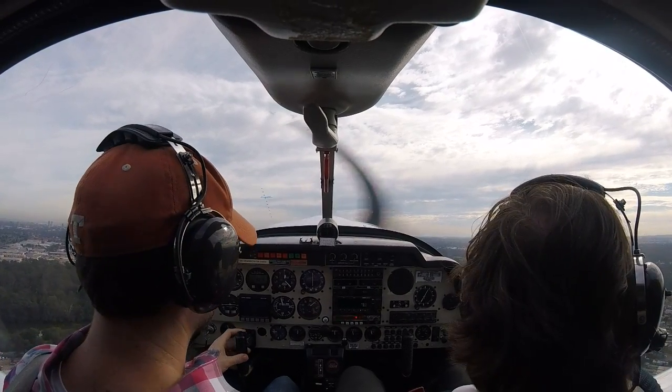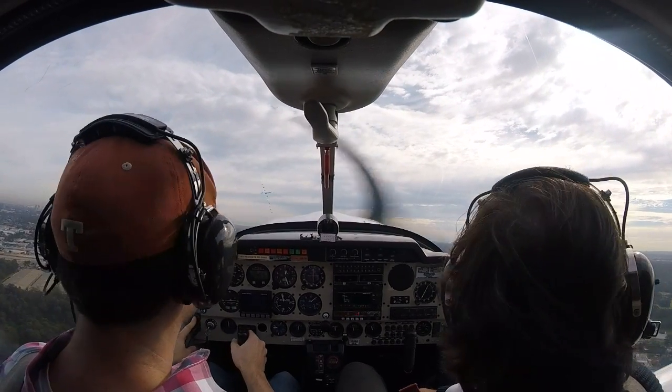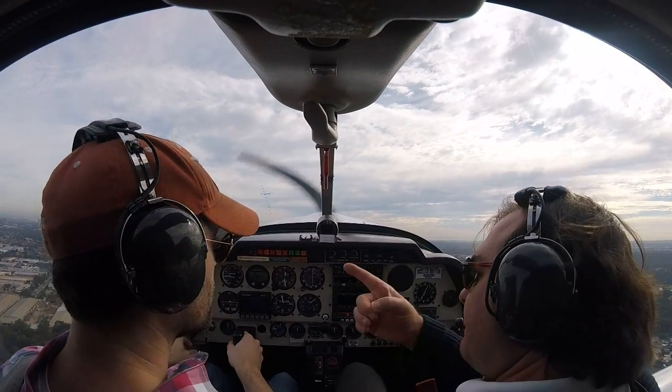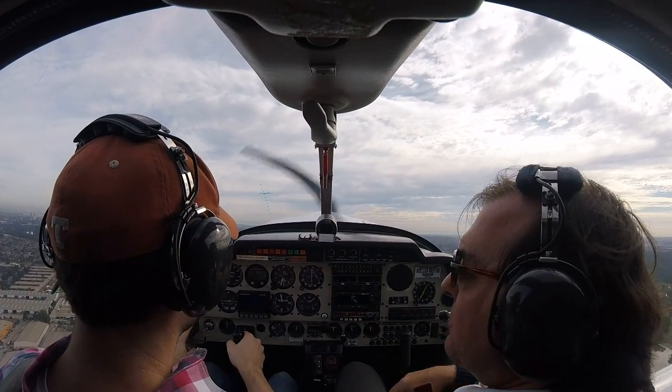Flaps are up, power full, fuel pump on. Temperatures and pressures are green. Turn at 600, because I think we've got a bit of a nor-easterly, because all the smog is down there, so it's pushing us that way, and that's why on base we're falling short. Okay.